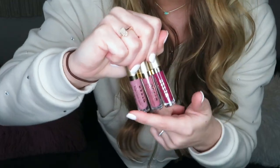Okay, so the next thing I have is this set of 3 Stila lipsticks. I really love these colors. I actually have one of the colors on right now. So here are the 3 colors, and this set is called Play It Cool.